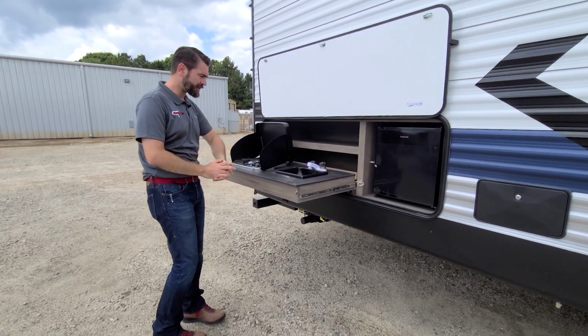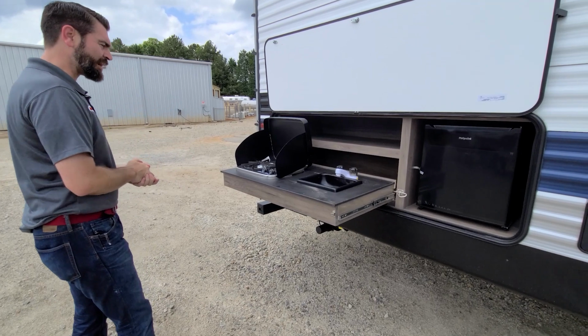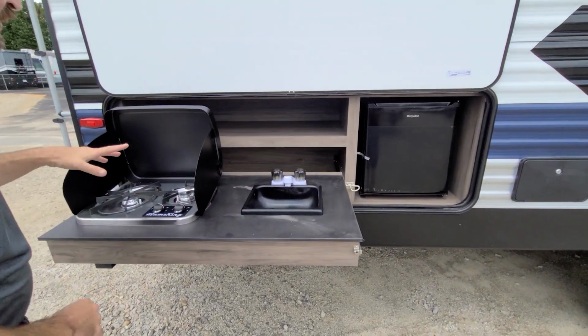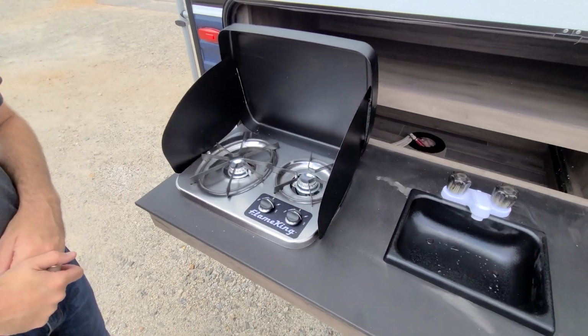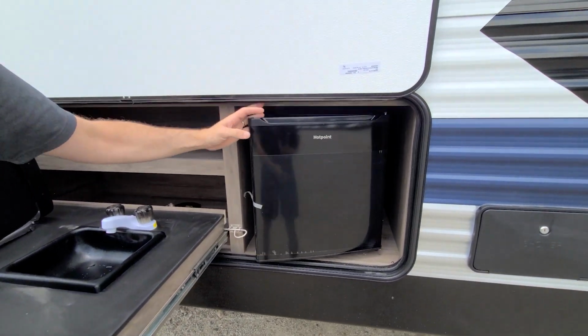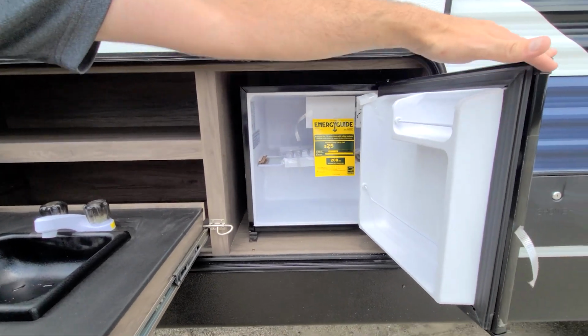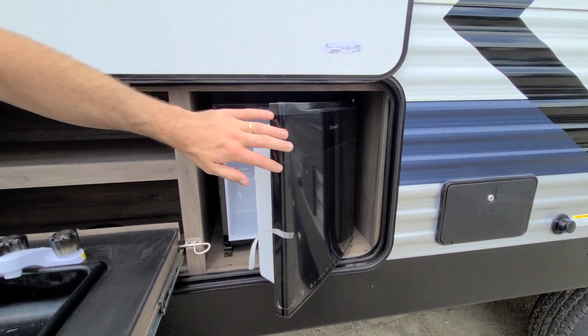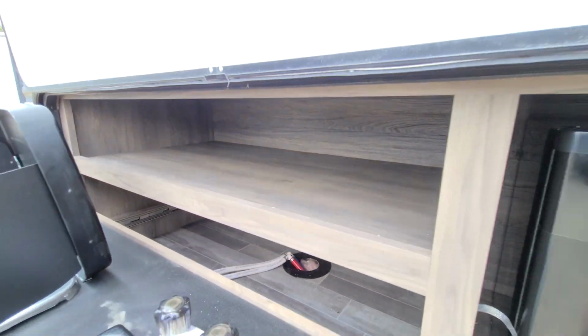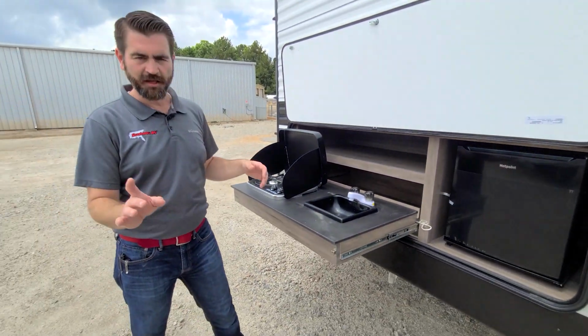Outside on the 290KB, we have a great little outside kitchen. It's got some storage space, a small sink, a 2-burner stove, and a little electric refrigerator. This is from Hotpoint right here. Enough to hold a few cold beverages and maybe some cold snacks. So that's a pretty nice feature when you're hanging out outside at the end of the day. You don't have to tromp in and out.